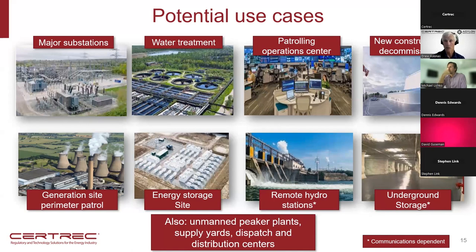Also on the new construction side, potential lay down yards, things like that, or even decommissioning sites, right? Here's the opportunity to have perimeter patrols where you don't necessarily have them manned 24/7. And what else do we have? Supply yards. I toured a supply yard where all the wires, all the different types of transformers, both distribution transformers, things like that, dispatch yards where your truck rolls occur from, lots of different places where you might consider having physical security where potentially you either cannot get them staffed up or it might be cost prohibitive.